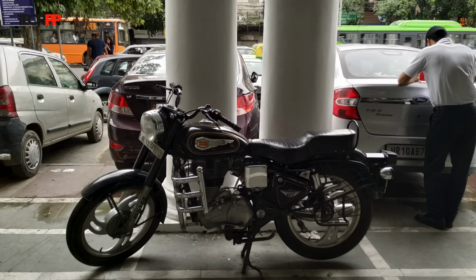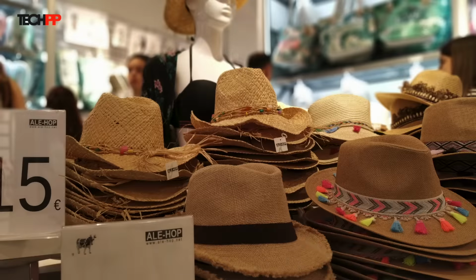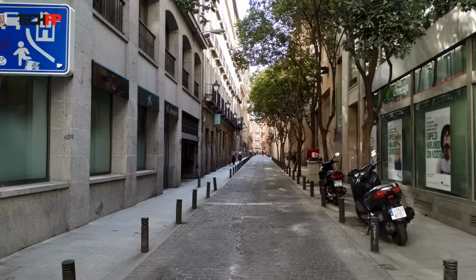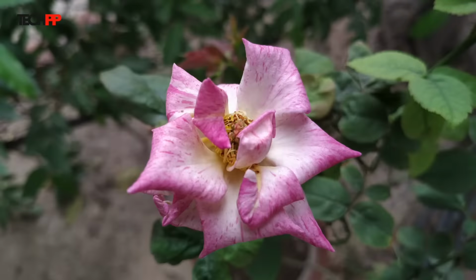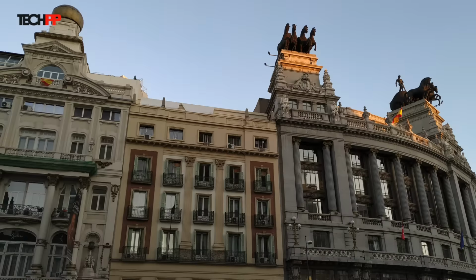Probably the best pair of cameras we've ever put on a smartphone. Is that true? Well, the answer depends on your perspective. The rear cameras actually work extremely well in good lighting conditions. Say if you're out and about in the streets in the afternoon, it's a bright day, you're going to end up getting great shots. Good colors, great detail. We would say it is very close to the OnePlus 6 in that department.